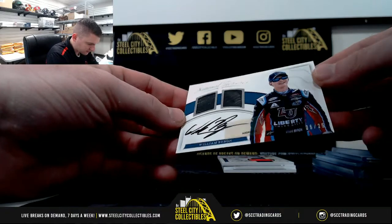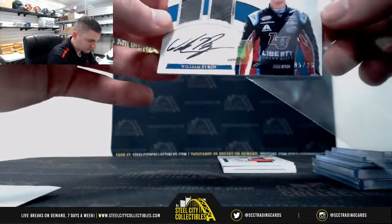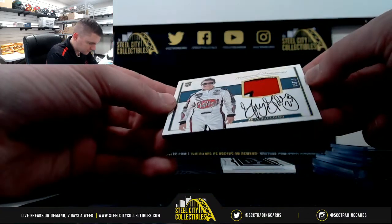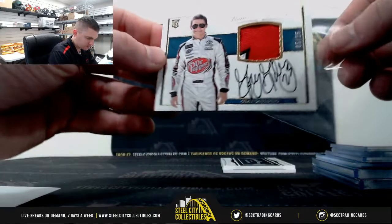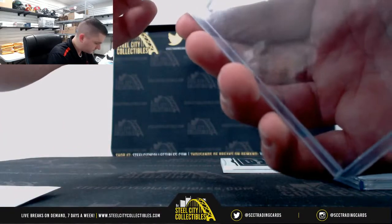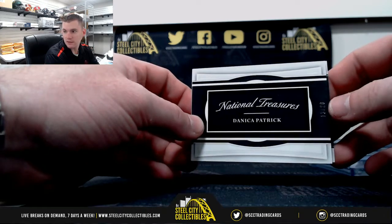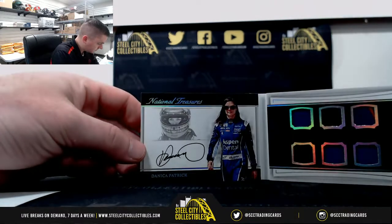William Byron, 5/25. Carmen. Greg Olding, 5/15. It's right back to Carmen. Last card in the break is our booklet. Danica Patrick. 13/20. Going to David. Nice hit.